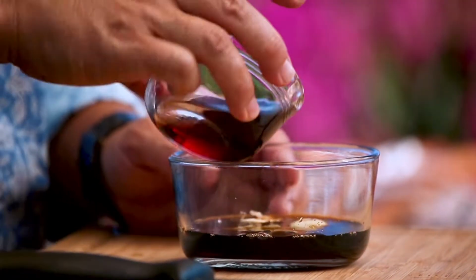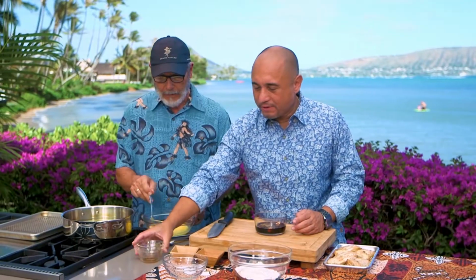No, nobody wanted it. We got shoyu, aloha shoyu. We're gonna put in there. And then we got vinegar, and I'm gonna do it 1 to 1. So as much vinegar and how much shoyu you put in there. And that's gonna be the mix for the chicken.